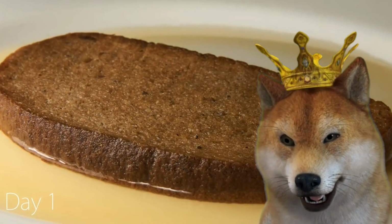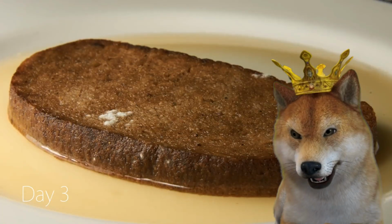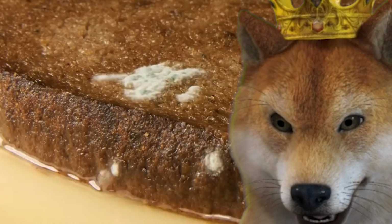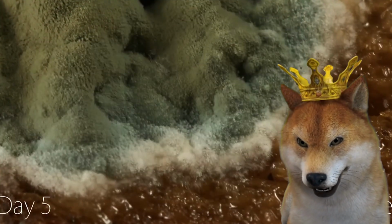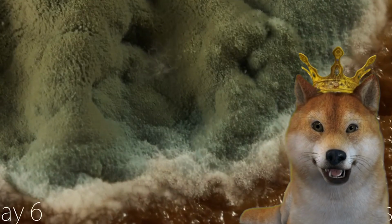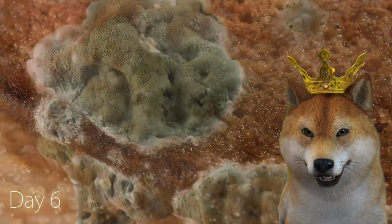Okay, so this is what happens when you put bread in water. After 1 day, 2 days. So by day 3, there's starting to be some mold, but the bread is kind of soaking up the water. This starts to grow and grow. By day 5, oh my gosh. I wonder how many days it's gonna take to cover the whole bread with mold. Look at how satisfying it is to watch. It's so satisfying watching it grow.